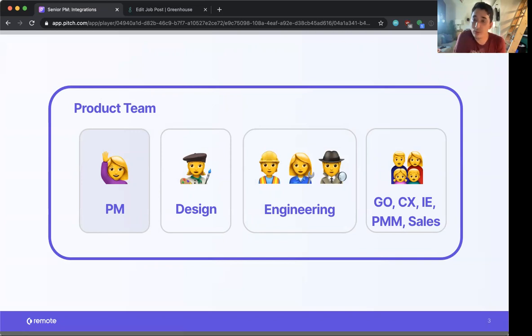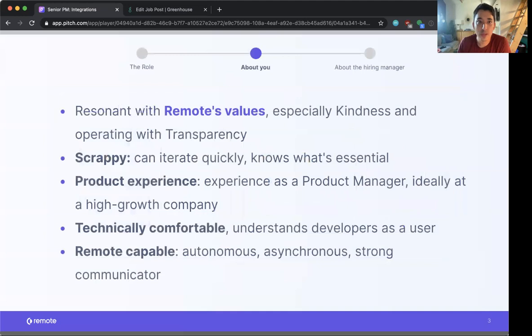On the right-hand side, we have global operations, customer experience, international expansion, product marketing, and sales. And you'll also be working closely with them to understand what's going on in the marketplace, what you're hearing from our customers, and be able to help you work on product launches. So you'll be the PM for this particular product team.